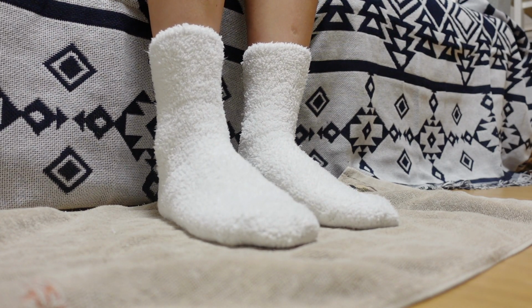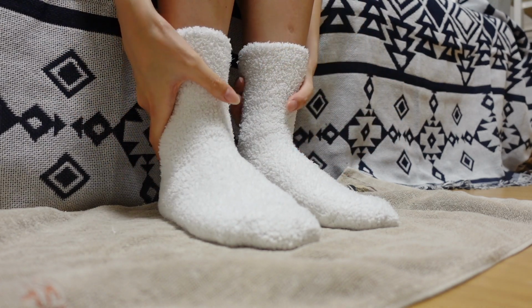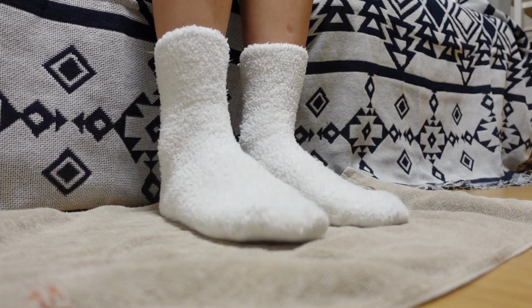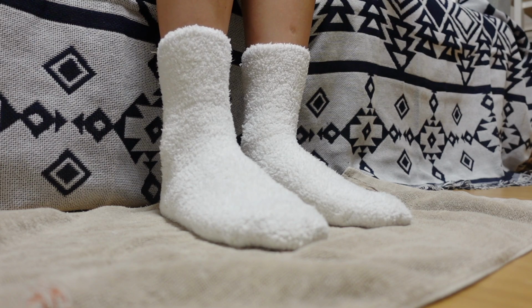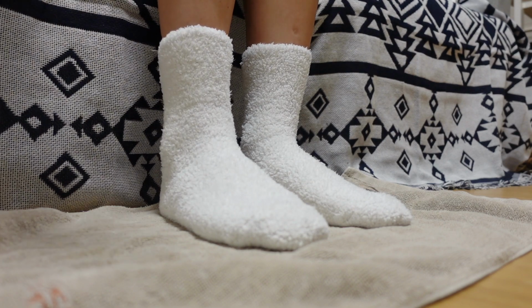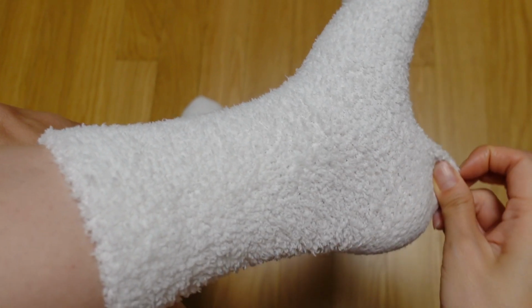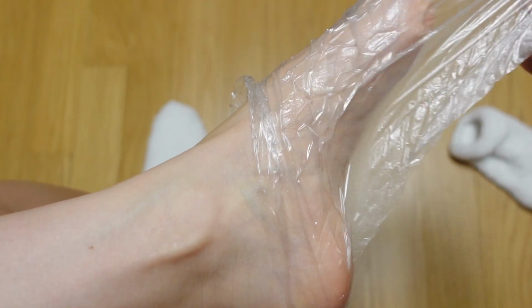And it works amazingly. And you can do the same with your hands too, with plastic gloves. So this is amazing, you guys. So we're gonna wait about 5 minutes or 10. You can wait longer. It's totally up to you, but I definitely wanna recommend 10 minutes or so. All right, guys, it's been about 10 minutes.